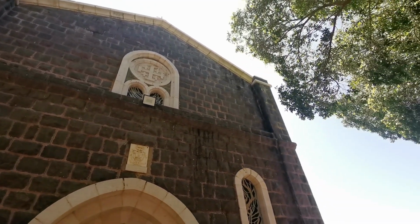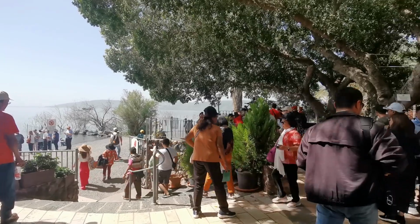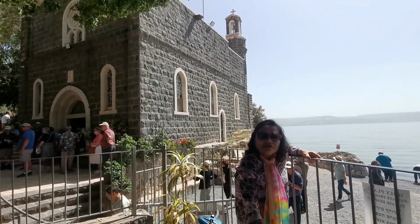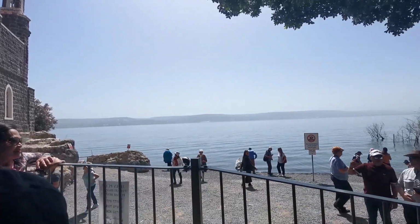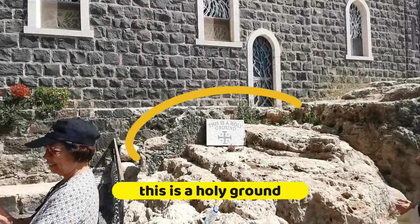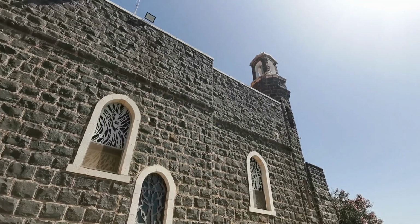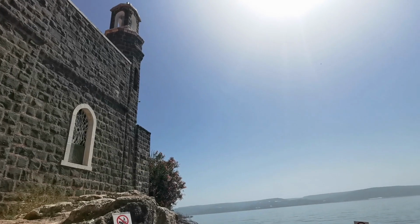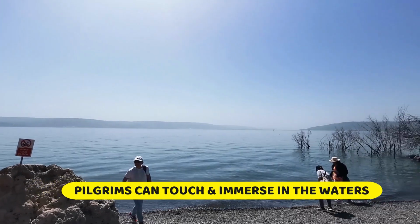The story goes that St. John, Peter, and 6 other disciples went fishing but didn't catch anything all night. Then Jesus appeared and told them to change the place of the net, which then caught 153 fishes. Once the disciples returned to shore, they found that Jesus had cooked them breakfast on a charcoal fireplace on a rock. This rock is traditionally held to be where resurrected Jesus cooked that breakfast, so it is referred to as Mensa Christi, or the table of Christ.